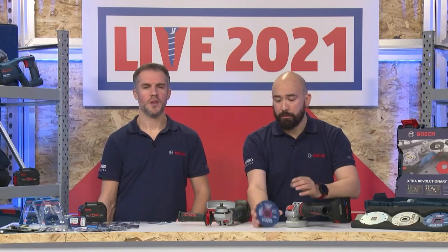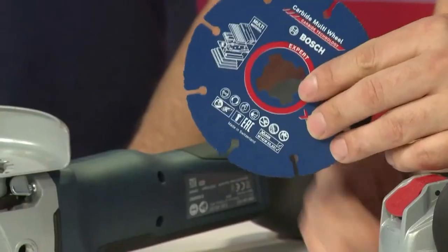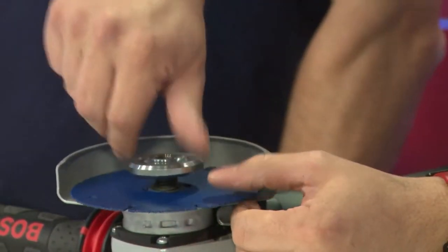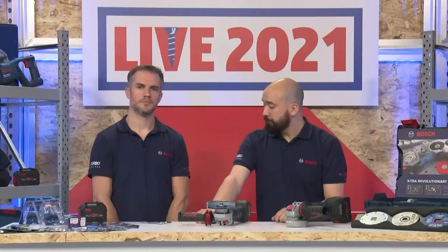But you might be wondering, what about backwards compatibility for X-Lock? Well, as it's a standard 22.23 mil bore, that means it will fit perfectly fine on your old traditional angle grinder. Okay, so let's move on.